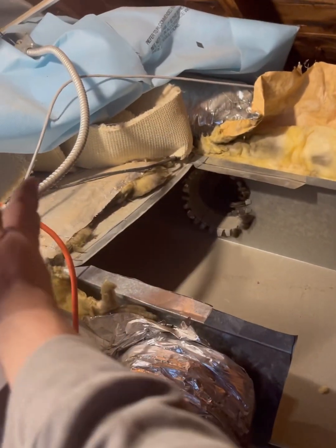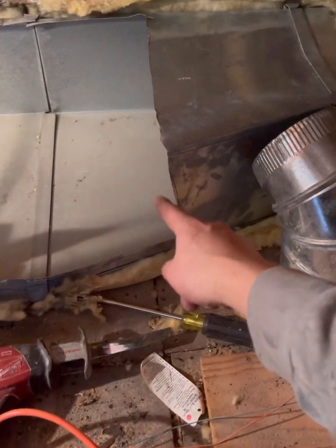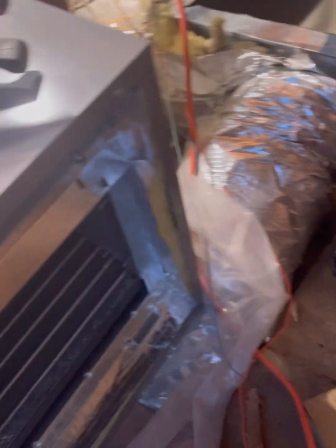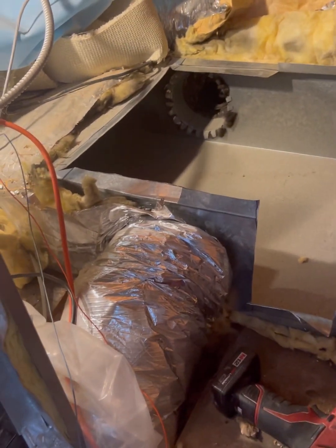From right here, I'm going to cap it off. This thing is still going to go here, and then I'm going to come out the bottom too. So this bottom right here is just going to swoop into here. That way we can try to capture as much airflow as possible.